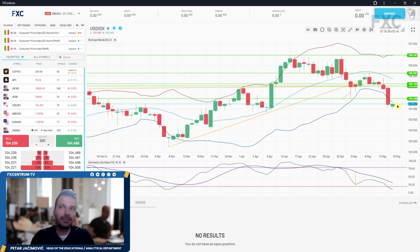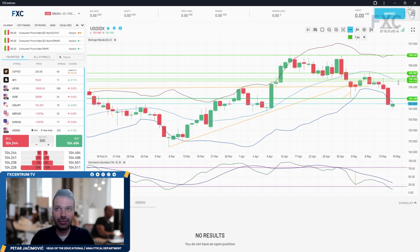And if the buyers develop this aggressively, there is a chance for a return back towards the mean again, the next period short term towards 105.38. If sellers take control again on the rallies, then the next downside objective will be around 103.87 and then the 103.20 mark.